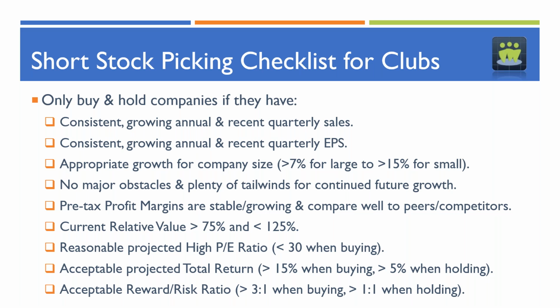When you're holding stocks, if they are not earning a total return of at least 5%, then that can be troublesome for your overall portfolio return. And in terms of the reward to risk ratio, or the upside downside ratio, it should be better than 3-to-1 when buying, or better than 1-to-1 when you're holding a stock. If the reward to risk ratio falls below 1-to-1, that means that the downside is higher than the upside, and that is the opposite of what we like to see.